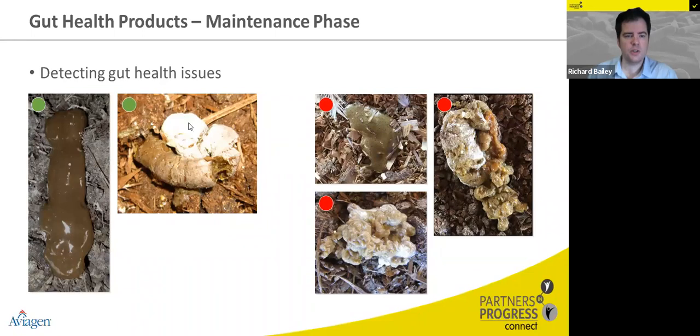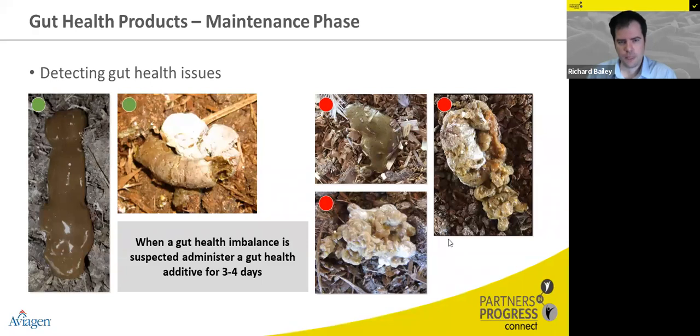If you walk into your shed and all you can see is good droppings, then you do not have a gut health problem. If you walk into your shed and you see droppings like on the right here, where we have gassy cecal droppings, wet fecal droppings, mucus in the droppings, feed passage, that tells you you have a gut health problem. And the minute you see some of these droppings in a shed, it's very important to act quickly.